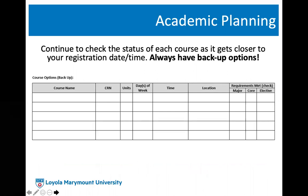And we always recommend that you have backup options, especially as a first year student. Registration dates and times are assigned based on units you've earned. So students who are closer to senior standing will register before juniors, who will register before sophomores, and first year students register at the tail end of the registration cycle. Because you have so many more semesters to complete your degree, you have a lot more flexibility. So sometimes you might not get your primary or even your secondary option. So we always tell students it's really important to have backup options. In the next section, Melissa will talk about why it's important to have those backup options readily available when you register.